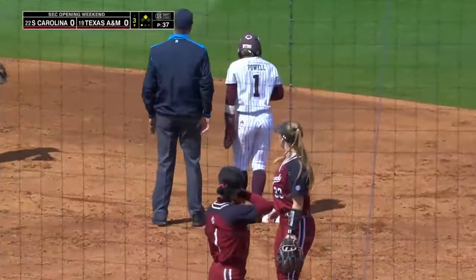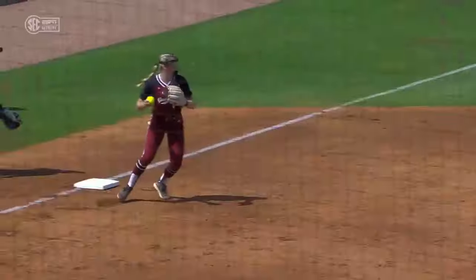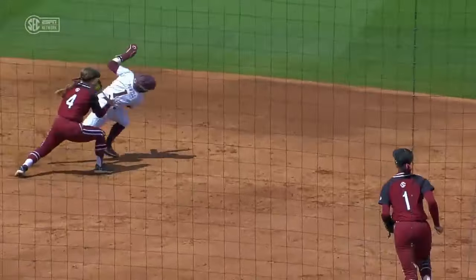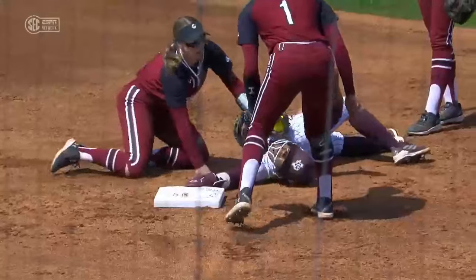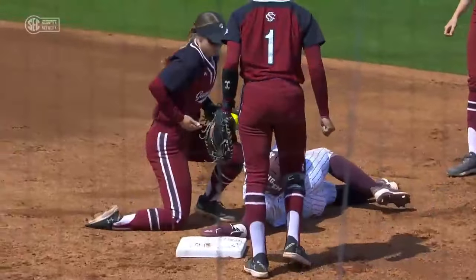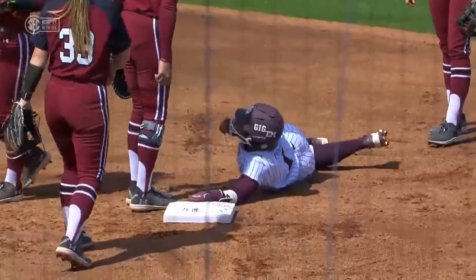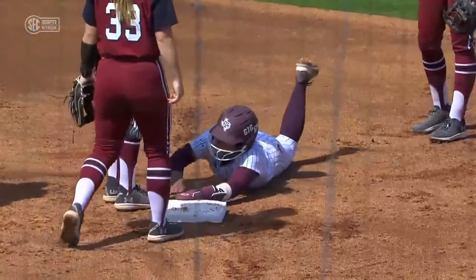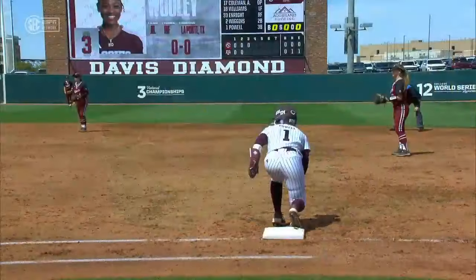Powell was really aggressive rounding second after that bunt was laid down by Coco Woolley because she knew that they were going to make that throw over to first base. She rounds second base hard, then decides last minute to hold up, try to get back to 2. And it did look like from that angle at least that she did avoid that tag in that rundown between second and third base.